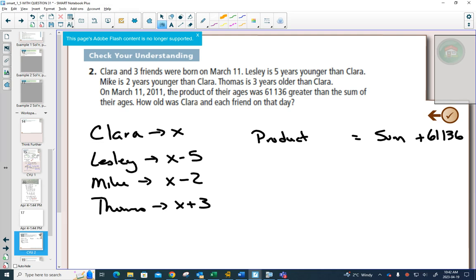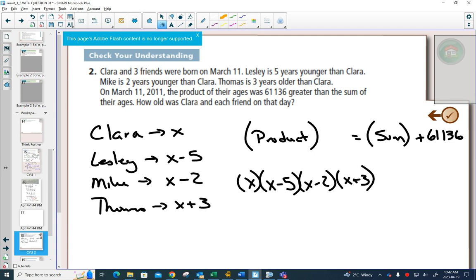And now that I have it in words, I need to replace this part sum and this part product with actual algebra. How does that actual algebra look like? Well, product is X, that's just multiplying them all together, times X minus 5 times X minus 2 times X plus 3. Sum, if I add these all together, I'm going to get 4x, and adding the numbers together, minus 4, and I still have the 61,136. And we need to solve this equation. And this is going to be a calculator one as well.